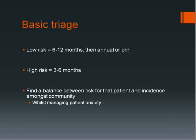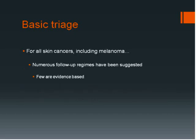So I think we do need to balance the risk for individual patients with the incidence of skin cancer amongst the community, and on the Downs, that's extremely high, whilst keeping in mind that patients are obviously anxious about the word cancer and a need to reassure them based on the current medical evidence and statistics.